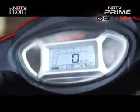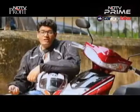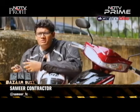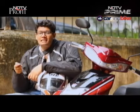The instrument console is easy to read, but surprisingly misses out on a clock. The Okinawa Ridge gets a very interesting key fob. It's like a luxury car, and you get features also similar to a car. So you get an anti-theft device with a lock and unlock button and keyless start.